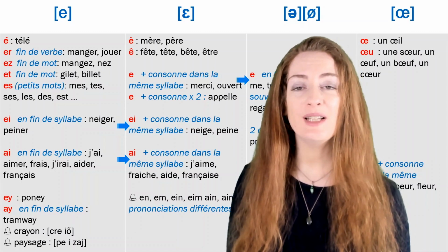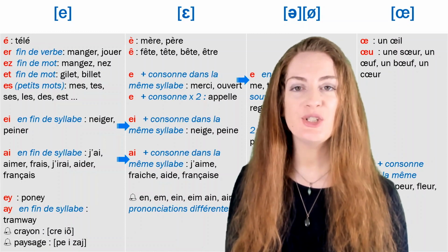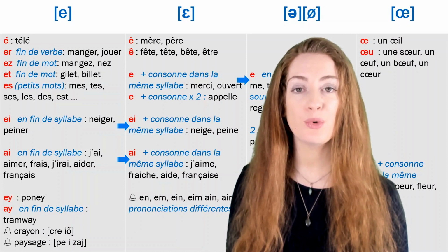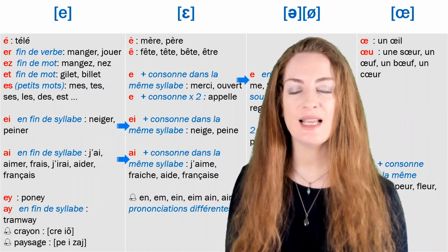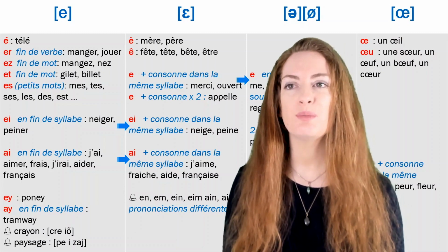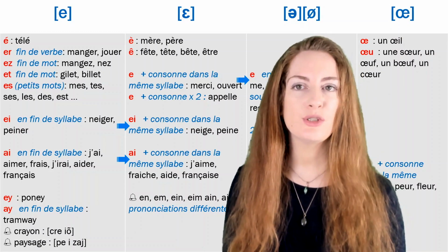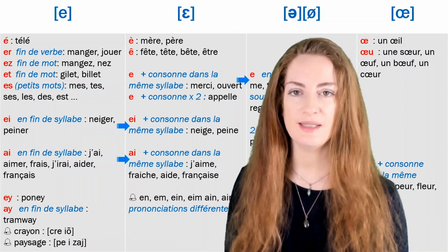I hope you are well today and we are going to learn the pronunciation of some French words. This is a complicated lesson, but I think it's interesting to learn how to pronounce French words, especially that, you know, the French writing is a bit complicated.